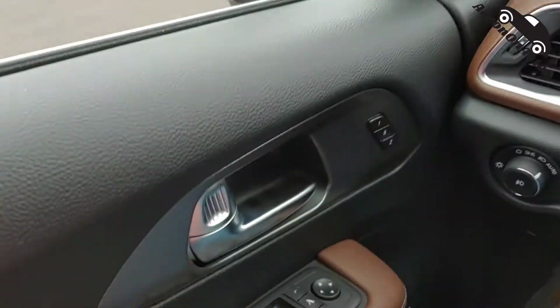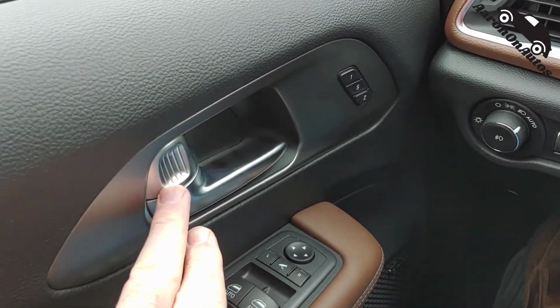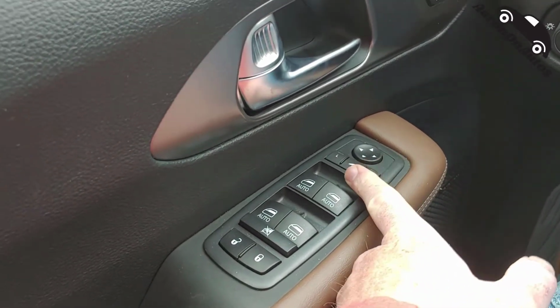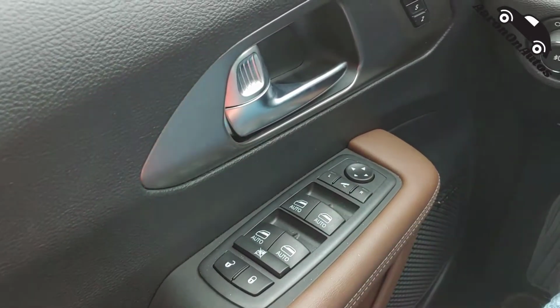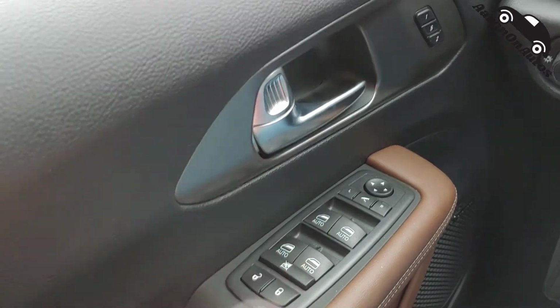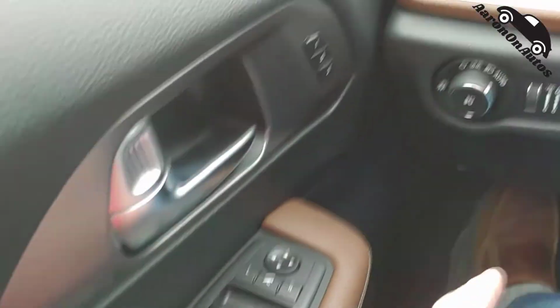All right, so starting over here, you can see you got some seat memories. Here you got the handle, manual door lock there. Down here you have the mirror adjustments, and then you can manually fold them in with that. Windows here, all of them are automatic up and down in this package. Window locks right there, door locks right here.